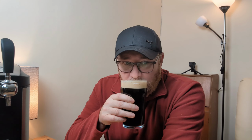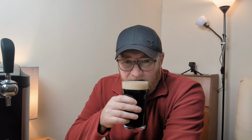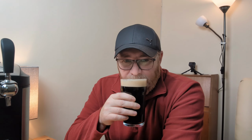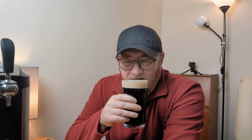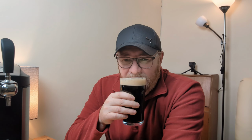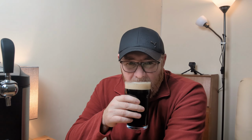So, what does it smell of? I'm getting fruitiness. I'm getting some grain, a little bit of malt, but mostly fruitiness. I'm getting fruits of the forest, berry-like, red berries, that type of thing. It actually smells really quite nice. So, let's see what it tastes like.